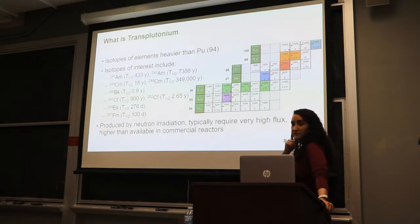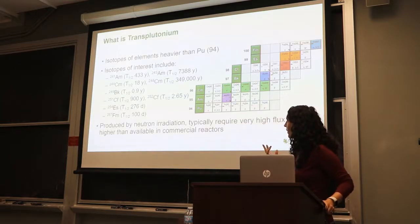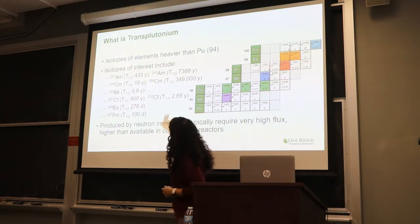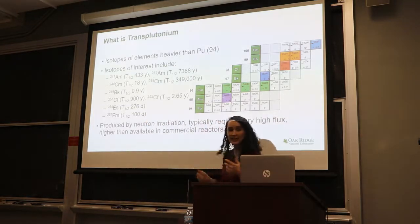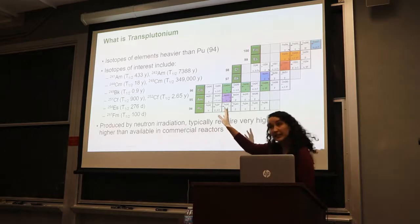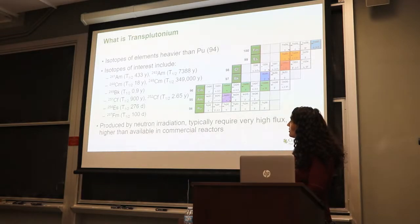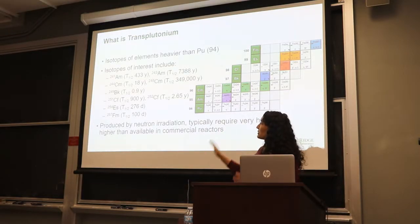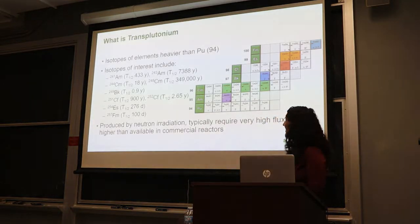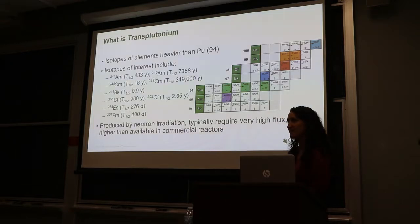So what's transplutonium? Just looking at the isotopes that we're interested in, of course, anything heavier than plutonium-94. So these are the different isotopes primarily that we produce or that people are interested in. Americium-241 and 243, then our isotopes of curium, 244 and 248. Berkelium, we produce a lot of that, usually every 2 years or so. Californium, 251, 252 are bigger ones. And then einsteinium and fermium, there's lots of interest in those, but they are quite difficult to produce. Basically, the higher up to the right we get, the harder it is to make, and the less of it we make as a result.